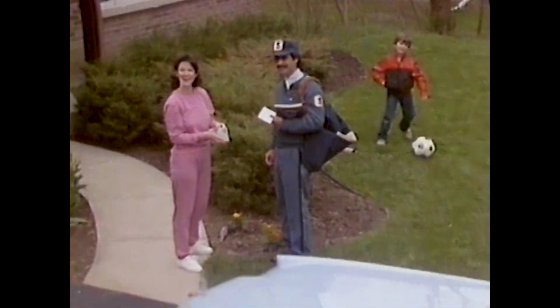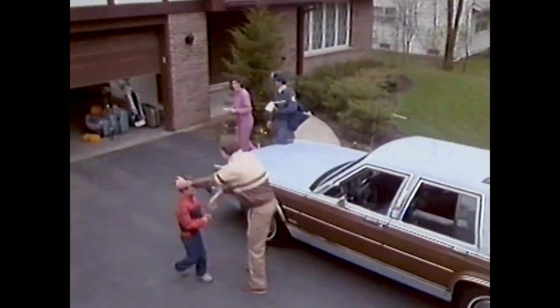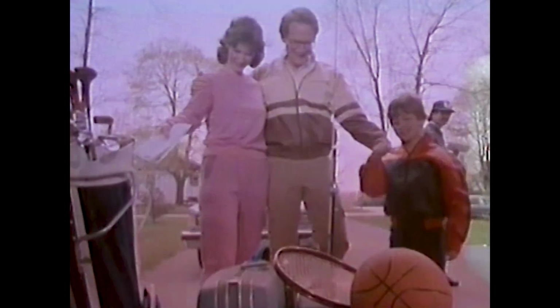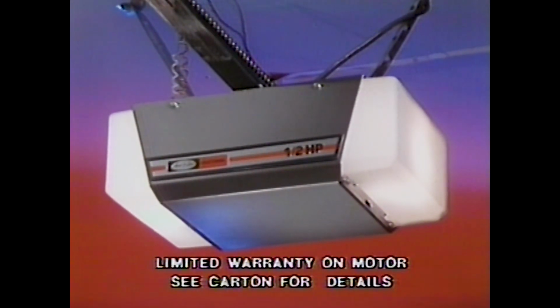America? We know why you buy Sears garage door openers. Because of their high quality. Sears garage door openers are dependable. In fact, the motor on Sears' best Craftsman model is warranted for 5 years.